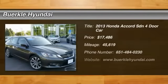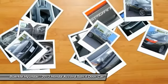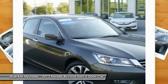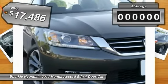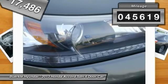The 2013 Accord. Ingeniously simple, yet overflowing with luxury and technological creativity. All that and more in the Accord, and is priced below $20,000. This vehicle has less than 50,000 miles.